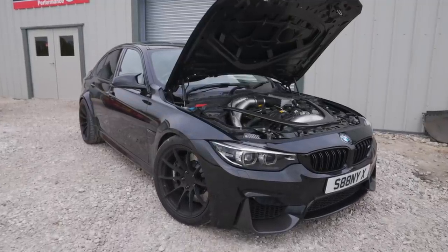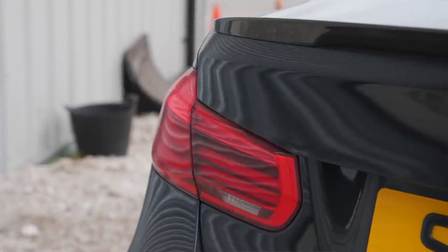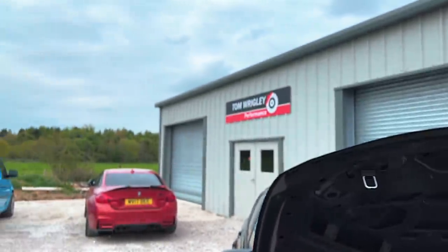So, single turbo M3. That's the one. F80 M3. Only one in the UK, as far as I'm aware. First things first, Tom Wrigley, who are you? Where are you located, mate? So this is us, Tom Wrigley Performance. We're based in Oswestry, Shropshire. Sort of Midlands area, specialising in M cars, B58, S55.